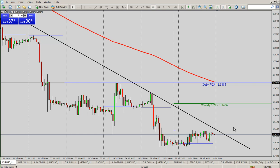So we have anywhere from a 50 to a 100 pip trade. I would never be crazy bullish long Euro Dollar. Not that I would never be, but right now, and probably over the next several weeks, I'm not looking for a big bullish move, but I am looking for a correction for sure.